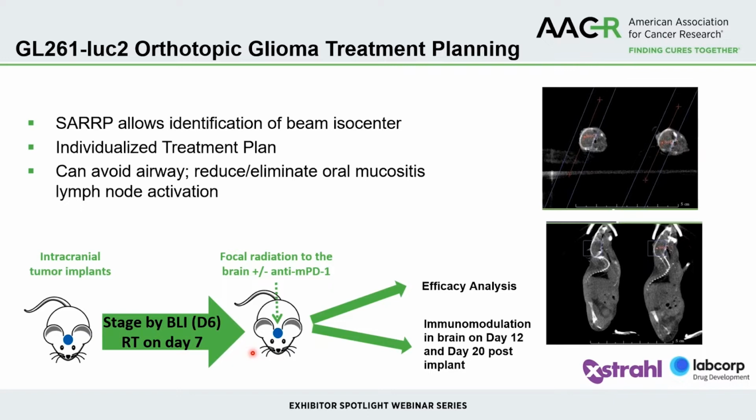And we ran 2 studies using a similar design, one to look at the efficacy of these treatments against the GL261 tumor, and also a second study to look specifically at immunomodulation in the brain on day 12 and day 20, which effectively is after 1 week and 2 weeks of treatment.